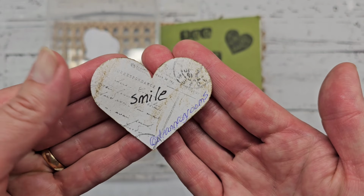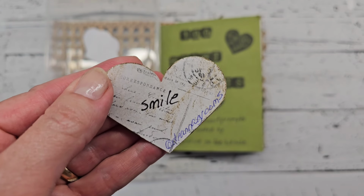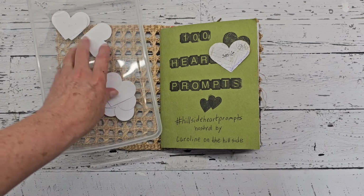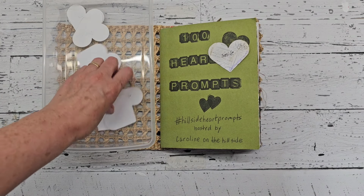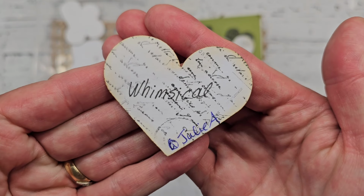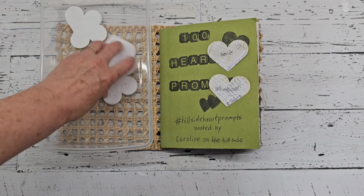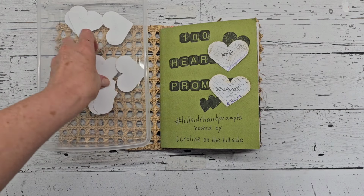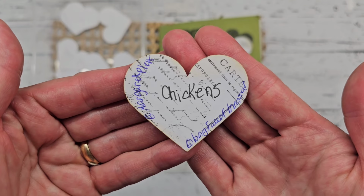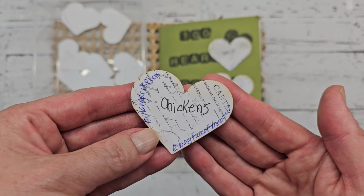Okay, so we have the word smile and it is donated by Deanna Grooms. I don't have a lot of hearts left. I'm not sure how many pages I have left to fill yet. And then I have Whimsical, donated by Julie A. And then we've got chickens, donated by Bagful of Treasures, as well as Margaret Platt.